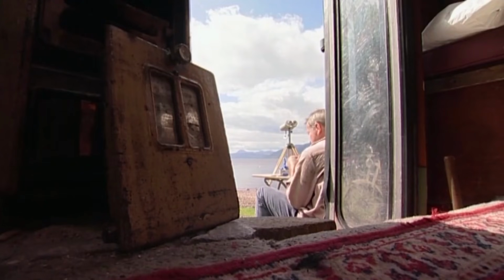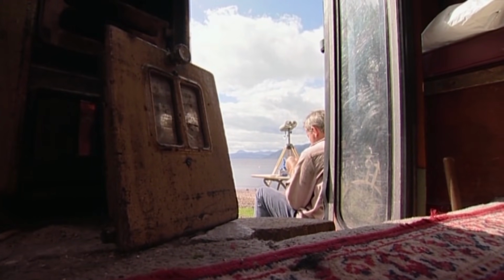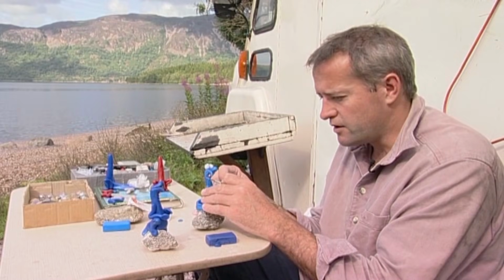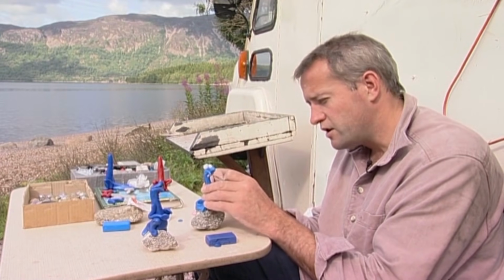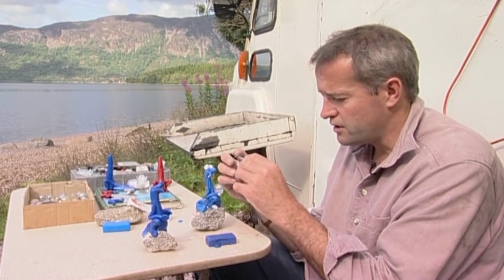For 9 years, Steve has lived in his trailer by the side of the loch. He scrapes a living making models of the monster, but he is no closer to solving the mystery. "I didn't ever expect that 9 years down the road I'd still be waiting for my first good look at a creature in the loch."